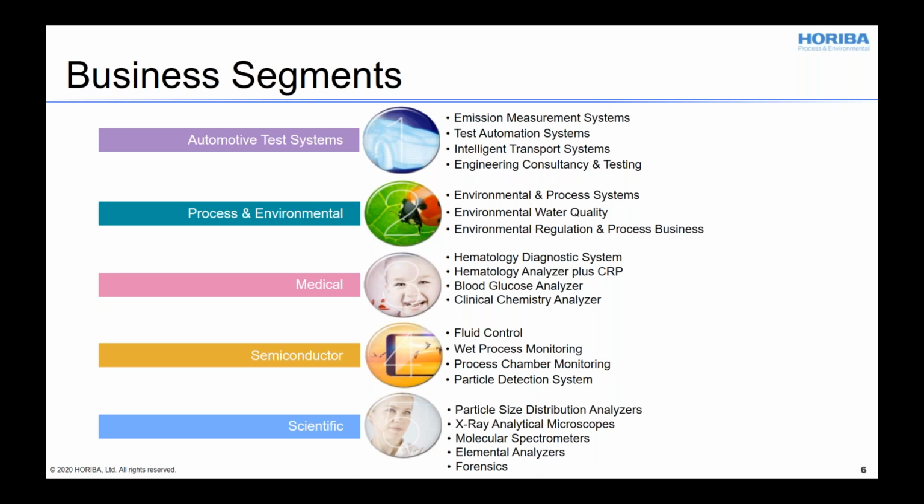The process environmental segment is the other aspect of the analyzer, measuring a lot of emission gases from the plant or ambient air, or the waste water, stuff like that. So we're contributing to environmental pollution protection with analyzers. And medical is another aspect needing measurement. We measure blood testing, things like that, and sell those solutions to small clinics.